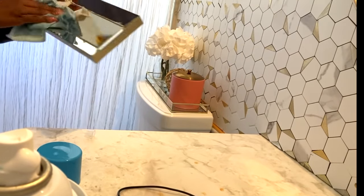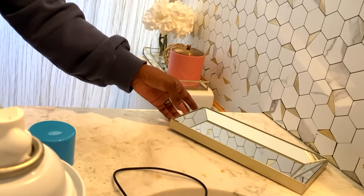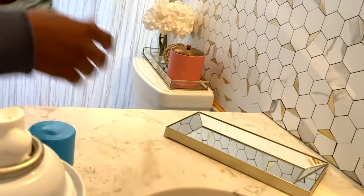This is the other wall mirror. I'm using it as a tray as well. Sometimes you cannot find the exact thing that you're looking for. You just have to use what you have. I love it when my items have more than one purpose.